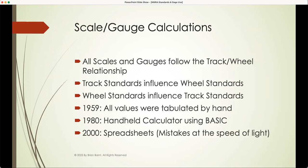Track standards influence wheel standards. Wheel standards influence track standards. So as I was saying just before, in 1959, they had it calculated all by hand.